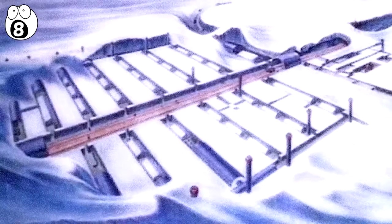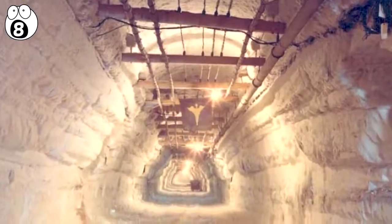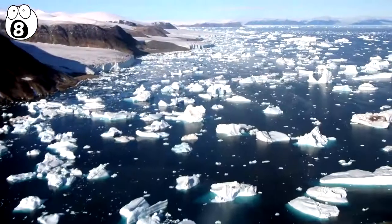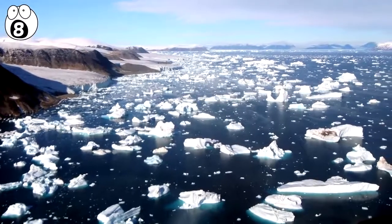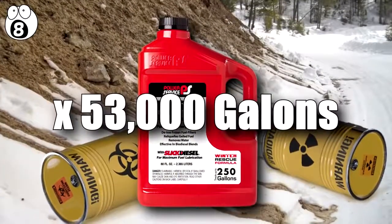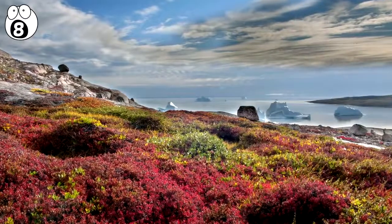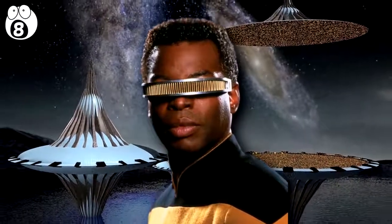In 1967, the base, called Camp Century, was abandoned. They pretty much left it as it was, thinking anything they left there would be frozen safely in ice, never to be seen again. Unfortunately, they were wrong. Climate scientists believe that the ice around Camp Century will start to melt before the end of the 21st century. This will uncover a massive toxic waste site, including 53,000 gallons of diesel fuel, waste from a nuclear reactor, and tons of sewage. It will seriously damage the environment of Greenland. If you're watching this in the 2200s, leave us a comment to let us know what happened.